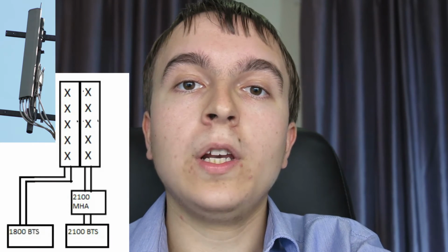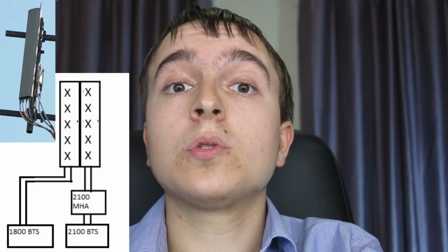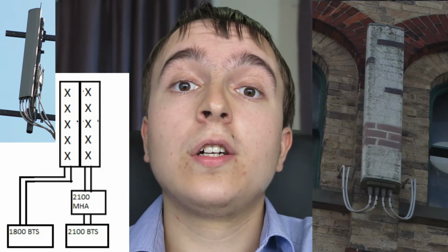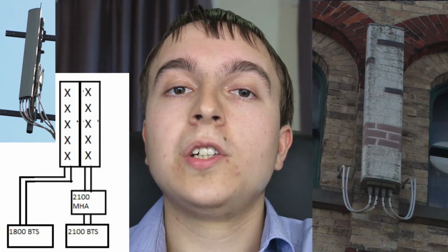So in schematic form, this is roughly what you are looking at. So you can see that for each band there are the X's for the polarisation diversity. Now these masts also come in with a variety of different panels, but 4 ports into each panel is quite a noticeable trend.